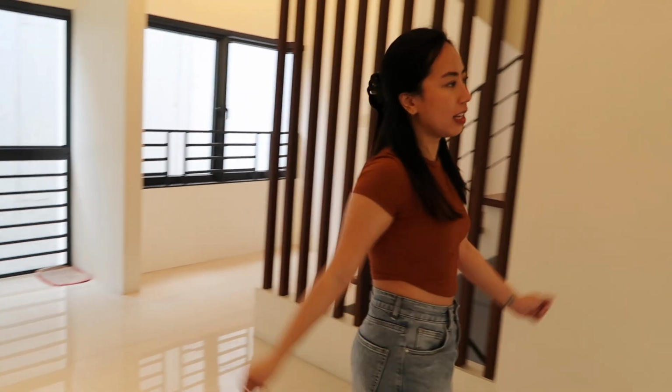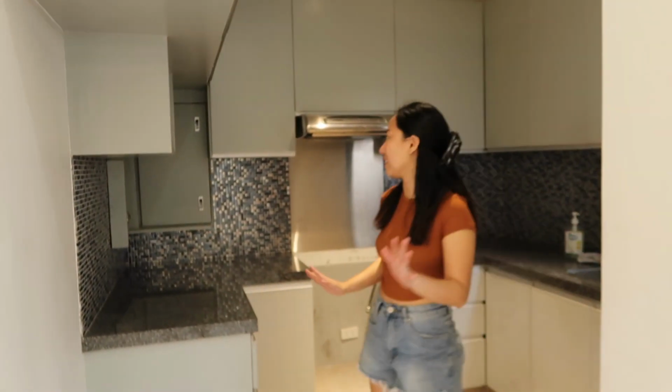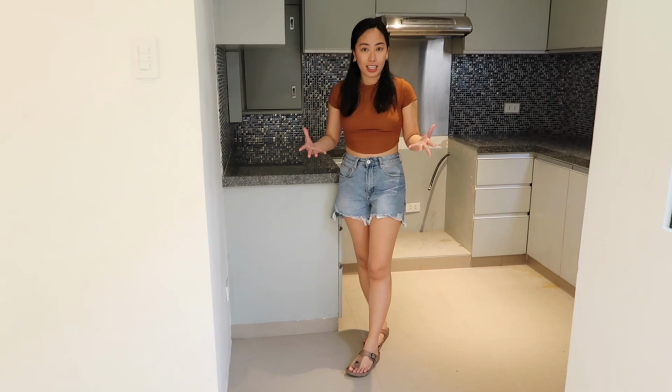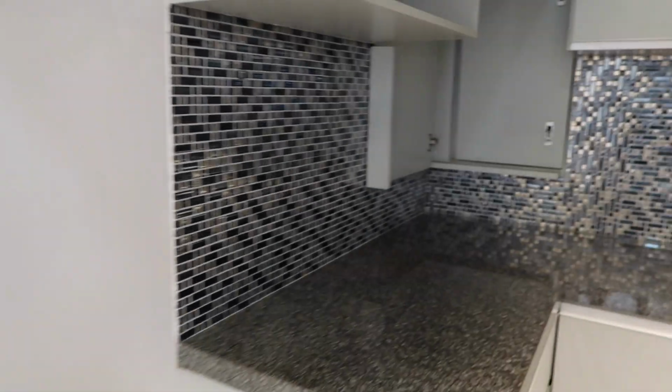Tapos, over here is the kitchen. Okay. This is the kitchen. We are going to fix this. Like, it's a beautiful kitchen, don't get me wrong, pero it's a little bit dark. Like, parang bright and then biglang medyo luminous. It's still modern, but let's make it like brighter.